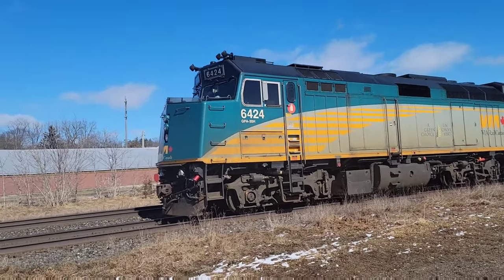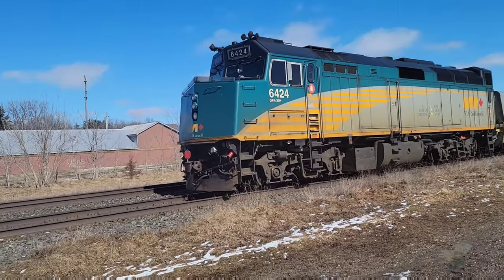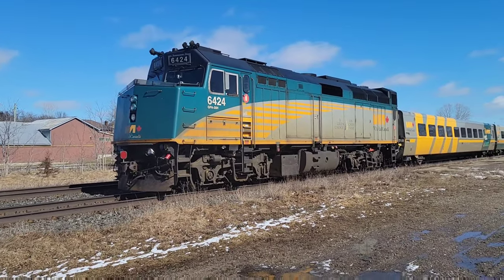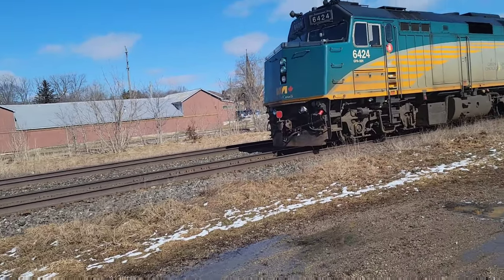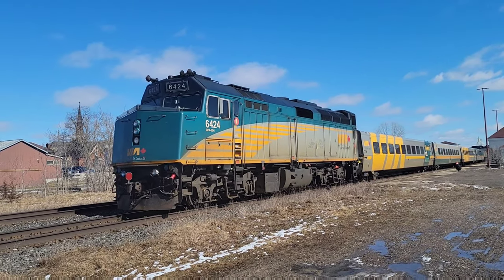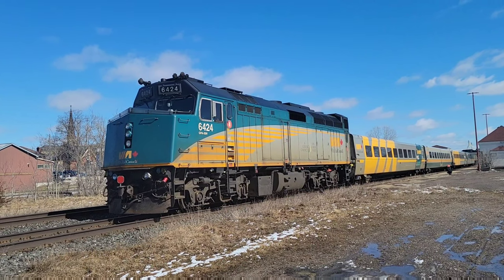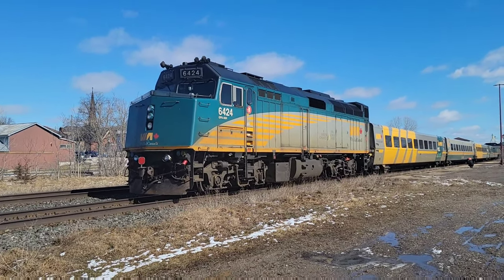Nobody is on this engine. They will use this engine to come back on probably for 75. I'm getting some nice shots. I'm taking pictures as a video, that's what I normally do. Alright, she's about to leave. Here we go.